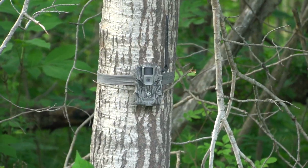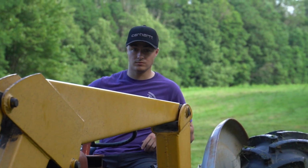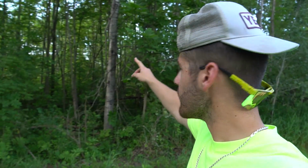Alright, so we got the camera hung up right there. We got this nice little clover plot that our lovely man Dylan just cut. We used to have a tree stand. I believe it was either right up in the tree the camera's on, or it definitely was the one the camera's on, but it wasn't the best.